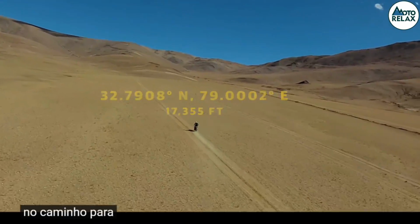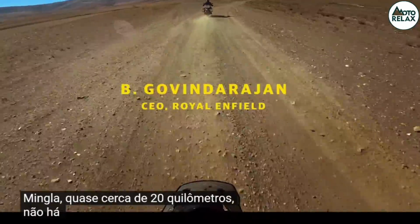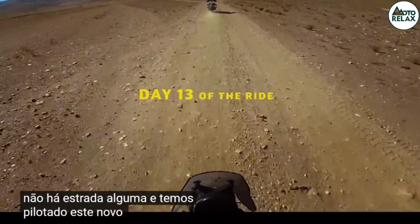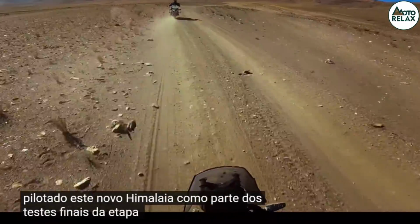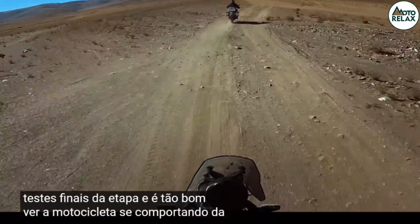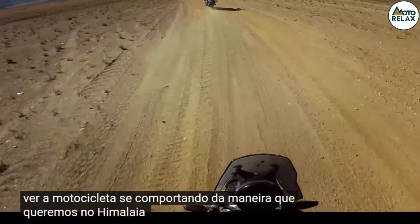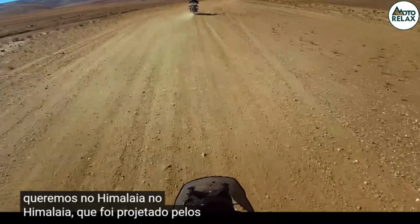On the way to Umling La, almost about 20-odd kilometers, there is no road at all, and we have been riding this new Himalayan as a part of the final leg testing. It is so good to see the motorcycle behaving the way we want in the Himalayas, designed by the Himalayas.